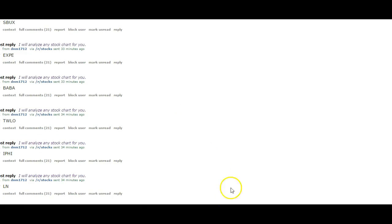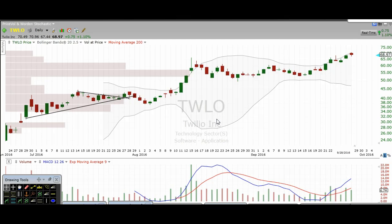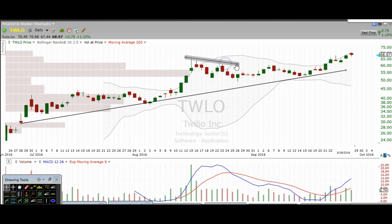Let's take a look at TWLO. And TWLO, this is a newer stock right here. You can see that we've got a decent uptrend right here, and see what else I can draw for you. Again, very similar to LN that we just looked at a little while ago. So same pattern here, and I'll draw that right there for you. So there's that triangle there, that flag pattern, clearly in an uptrend. Very similar pattern to right over here as well, just a little bit of a different angle.